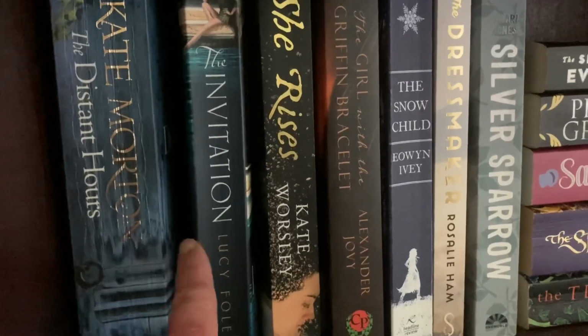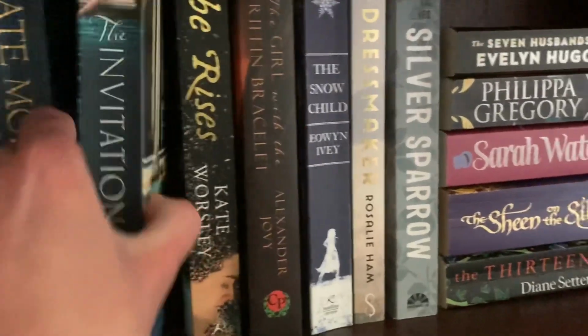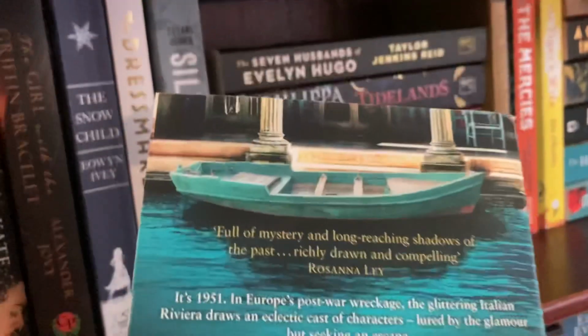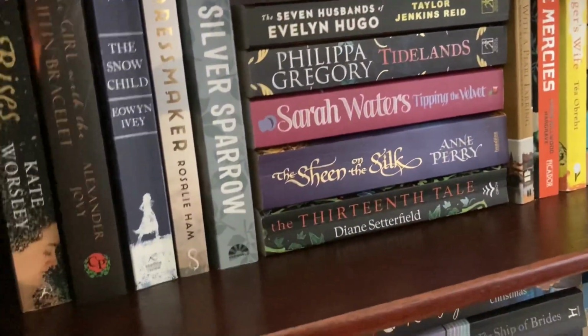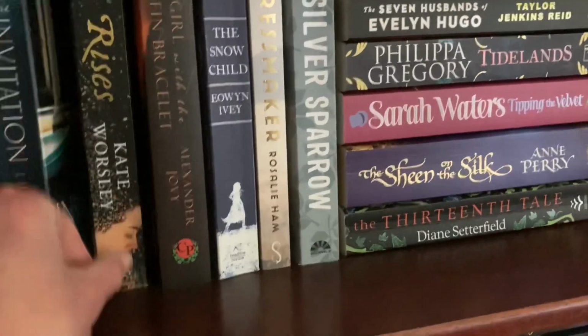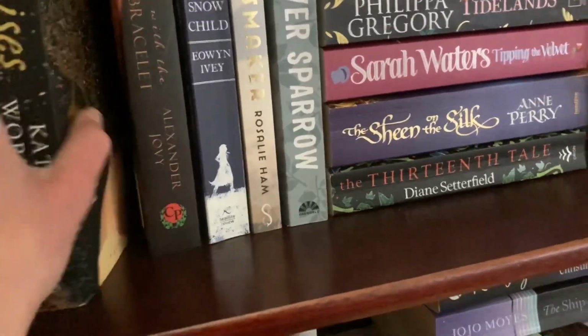I've just removed one unhaul book, which I'll show you first. I've unhauled this because I just really don't think it's going to be for me. It's been on my shelves ages. It's not drawing to me, so I'm going to unhaul that. But now I've got books to show you. So I've got another Kate Morton, The Distant Hours. The Invitation by Lucy Foley, which is set in 1951, post-war wreckage. Definitely want to get to that. Lucy Worsley, you know I love her work. That's set in 1950. This one I got because it's Kate Worsley after Lucy Worsley.